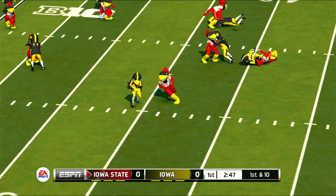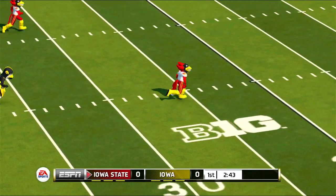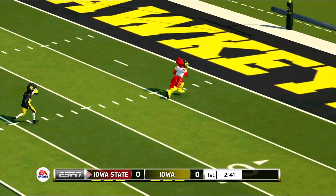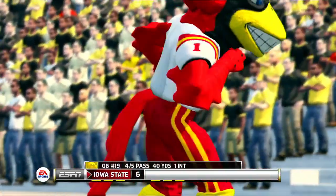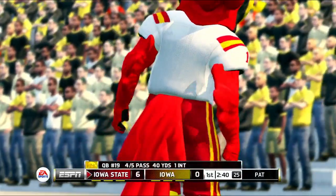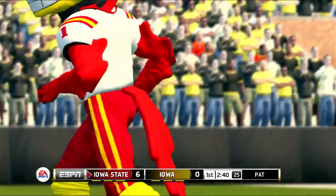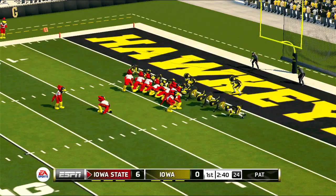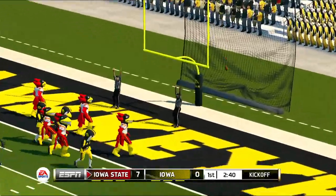Fires quickly and it's picked off. And look at the big guy go. He's at the 20. Inside the 10. He's all the way home. Touchdown. And he hits the PAT.